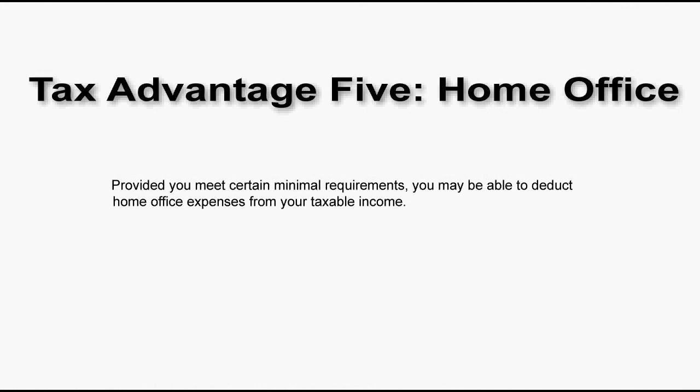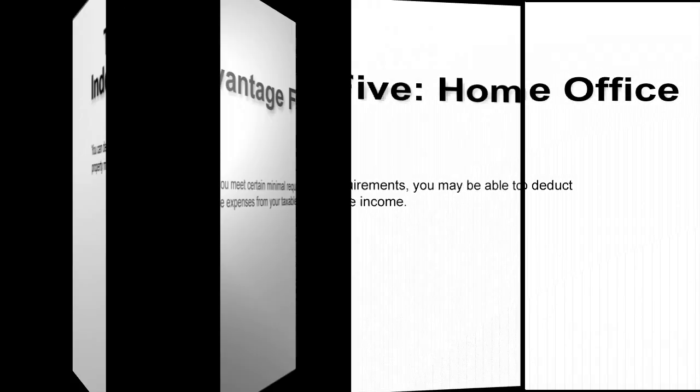Tax advantage 5, home office. Provided you meet certain minimal requirements, you may be able to deduct your home office from your taxable income. Now, that includes a portion of your house, heating, air conditioning, office equipment, computers, all sorts of things. You need to be careful, you need to keep records, and you need to read the IRS documents, but this can be a nice deduction.